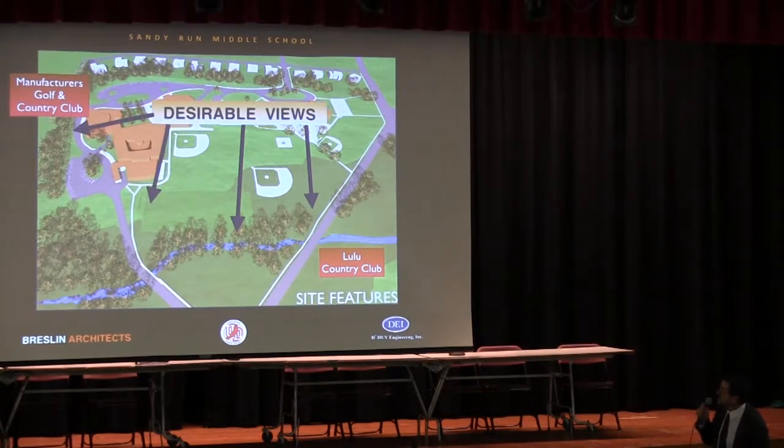Next. We also feel that the desirable views are down towards Sandy Run Creek and towards the wooded area and over towards the Manufacturers Country Club. The views out this way aren't so great. There's some commercial buildings that are over here, but actually as you drive by down Limekiln Pike and look back in this way, there are strong view lines into the new building. Next.